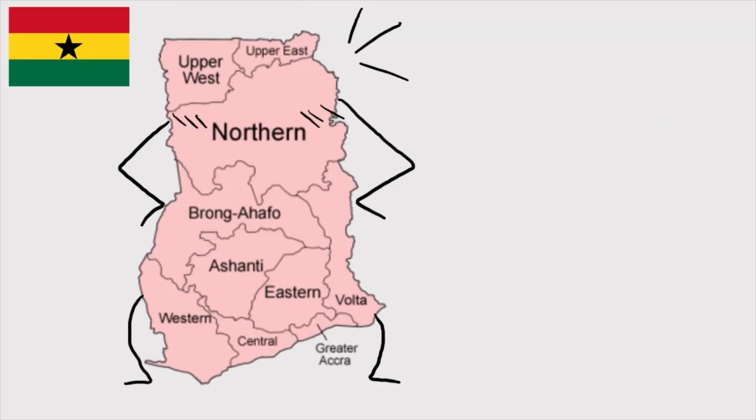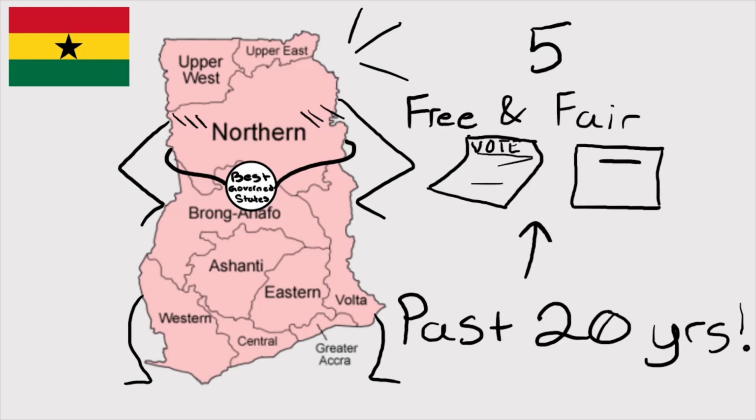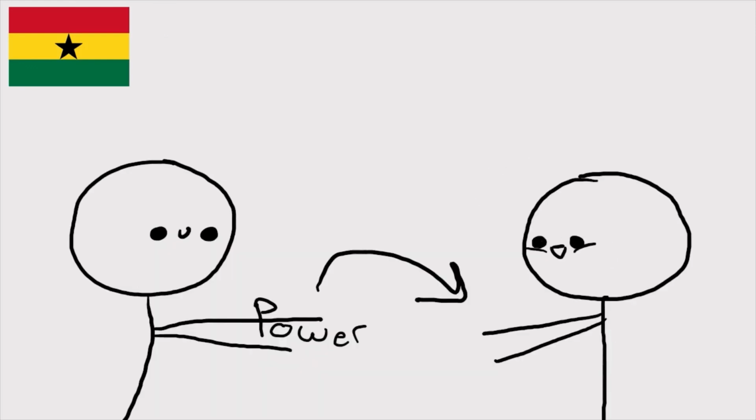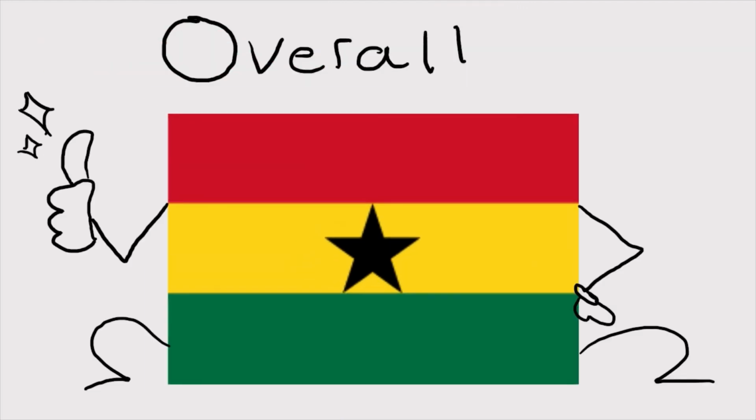Ghana has status as one of the best governed states in West Africa and has had 5 free and fair elections in the past 20 years with 2 peaceful transfers of power. Not everything is perfect though, since people are still facing poverty, corruption, and economic inequalities. Overall, Ghana is doing pretty well and things are looking up for this developing country.